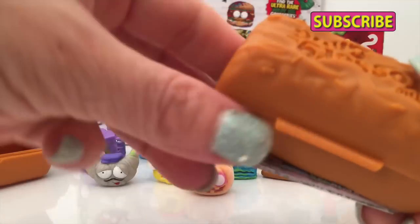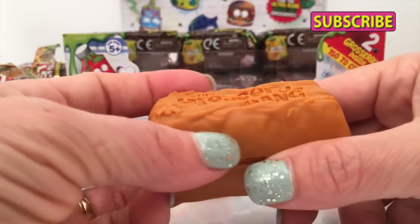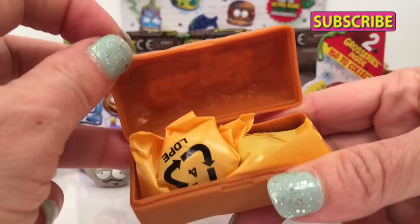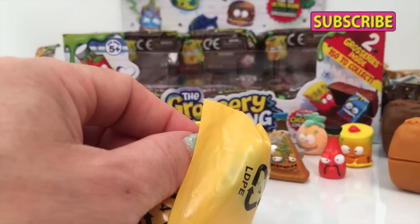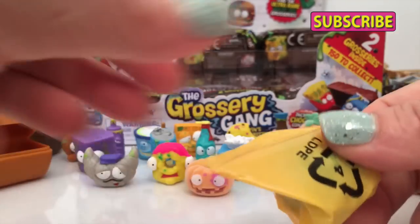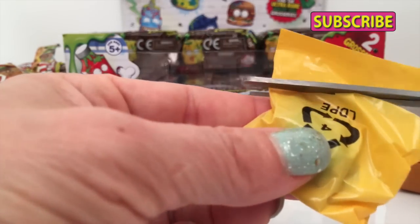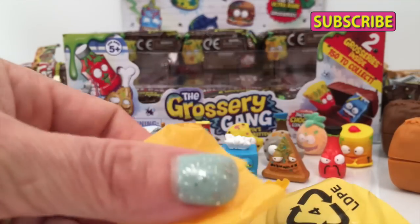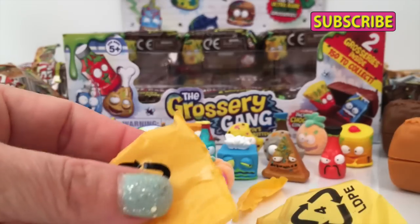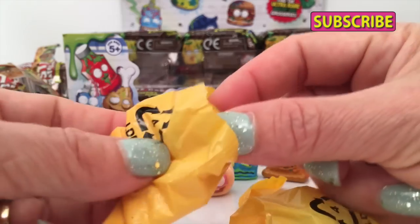Another light one. Yay! Awesome! What's it gonna be in here? Two blind bags. Cut, cut, cut, and cut, cut, cut. Yay! What are we gonna have in the first blind bag?